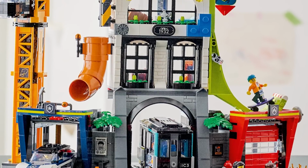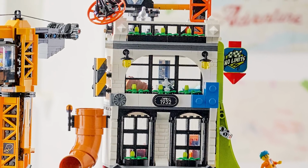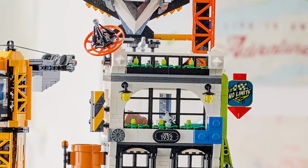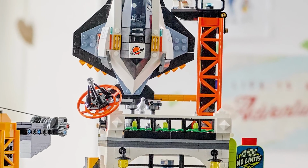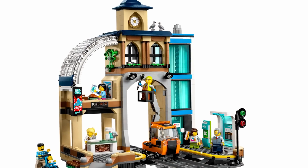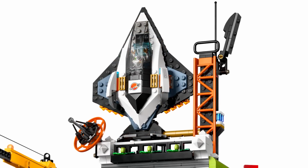Overall, I am a little bit disappointed. I mean, I was really expecting this to be the best City set maybe that we've ever gotten. That was my hope going into this. And I don't even think it's the best City set of the summer. There's some really good stuff here for the summer, and this just isn't it, in my opinion.